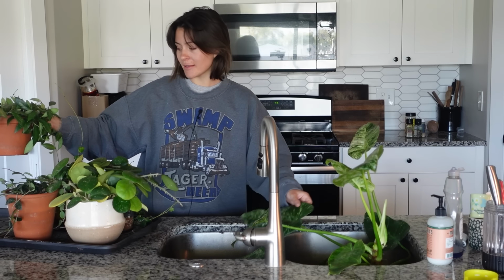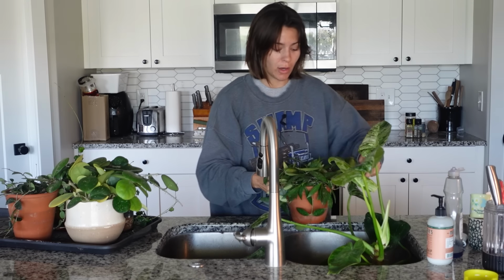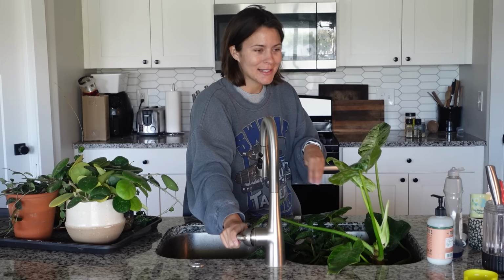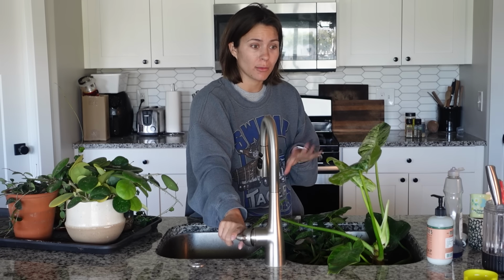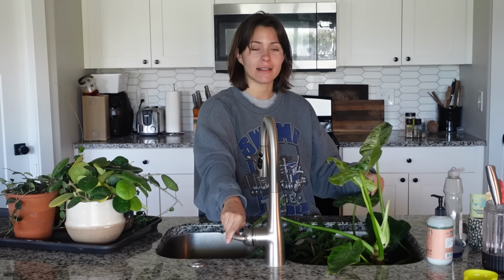I like watering plants in the sink because it's so much easier to give them a very super thorough watering without making a mess. I also like, it's nice to be able to kind of spray them off after the repot because they are a little bit dusty after all of that excitement.